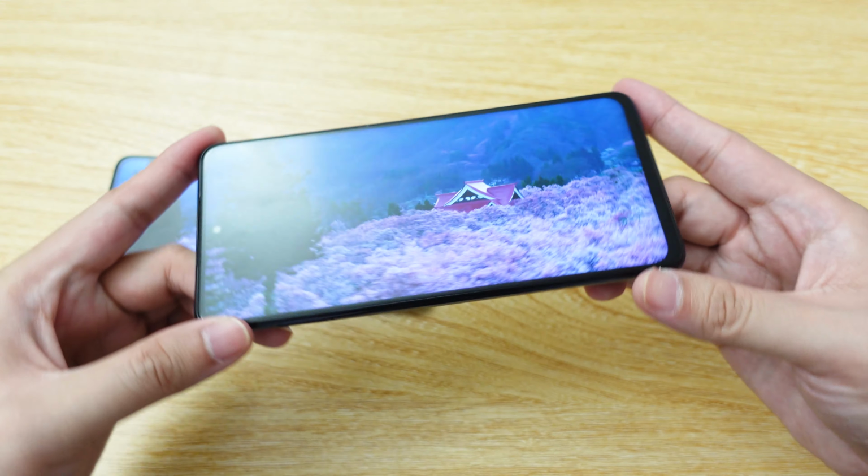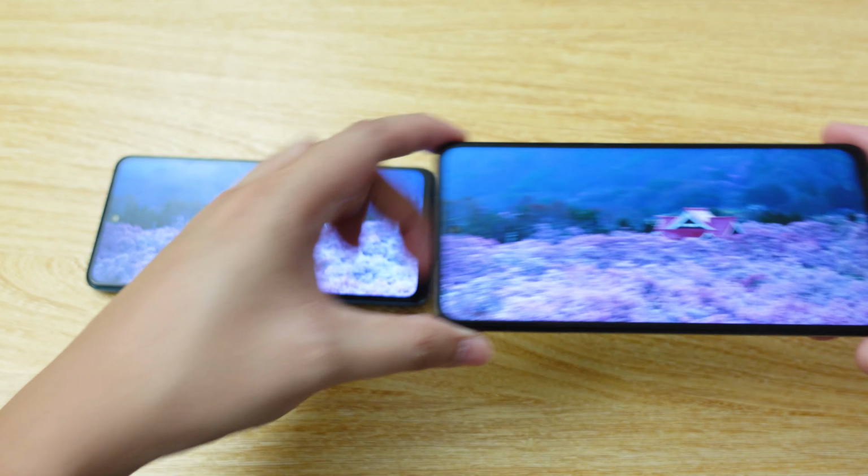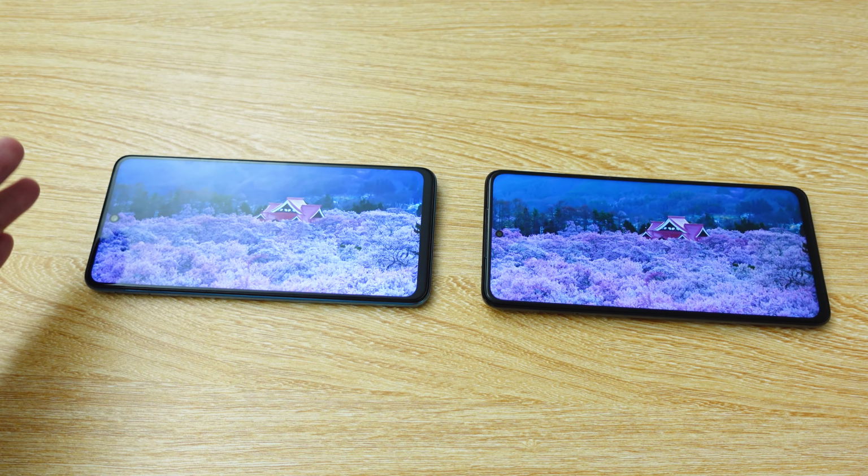Plus color shift at extreme angles is slightly less noticeable here on the X3, so regarding the display, for me, the X3 definitely wins here.